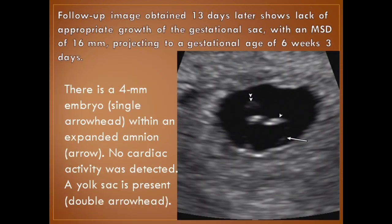Follow-up image obtained 13 days later shows lack of appropriate growth of the gestational sac, with a mean sac diameter of 16 mm, projecting to a gestational age of 6 weeks 3 days. There is a 4 mm embryo, single arrowhead, within an expanded amnion, arrow. No cardiac activity was detected. A yolk sac is present, double arrowhead.